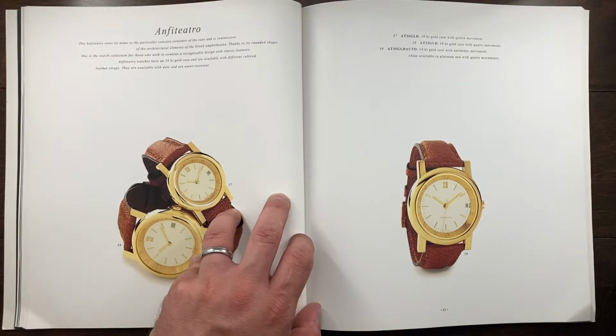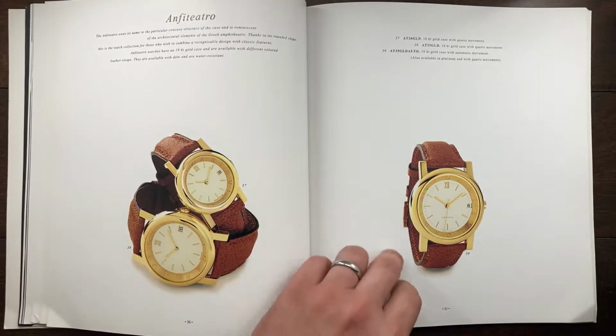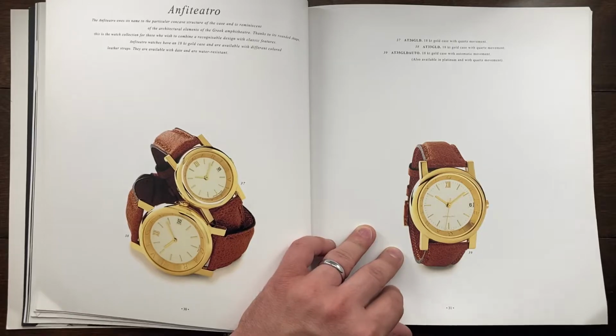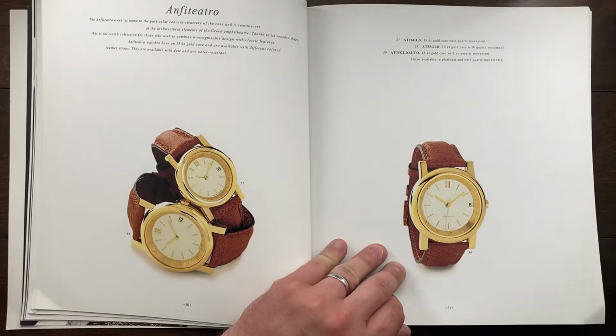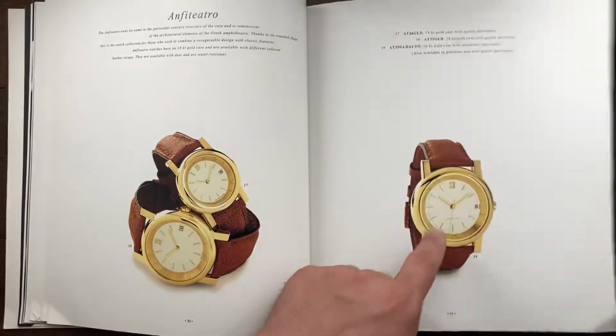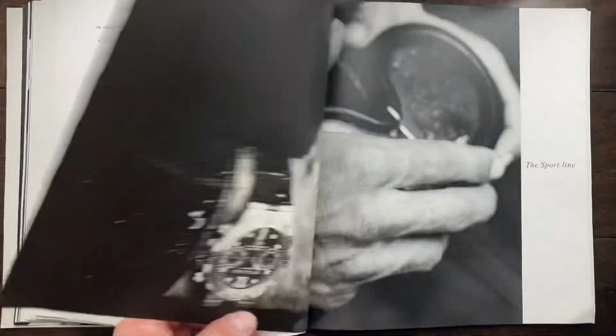Okay. Wow, 18 karat gold case. I was really unaware of how much gold they were using back in the day. I mean, I was alive, but it's very, very interesting pieces. Deep dish dial there. It's very interesting.